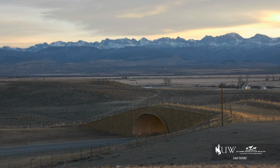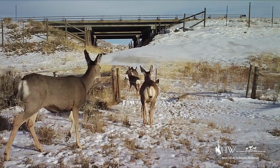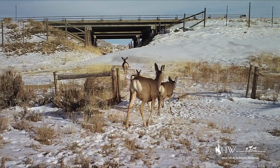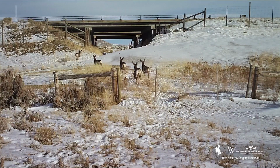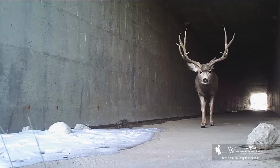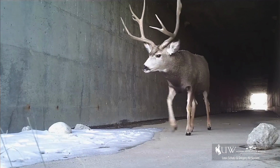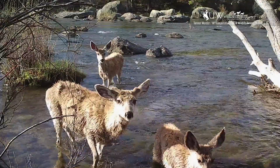Now, the projects that we've been able to accomplish over the last 30-plus years allow those deer, sometimes antelope, a few elk, and probably some moose as well, to negotiate that highway without the jeopardy that they're going to be impacted by a vehicle. The solutions are clear and doable. And we've already seen them be implemented, right?